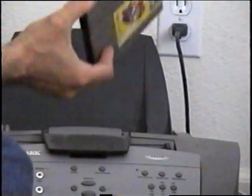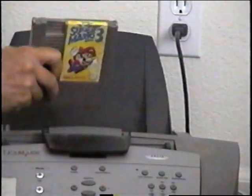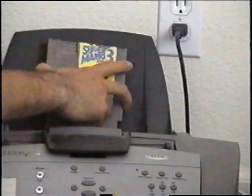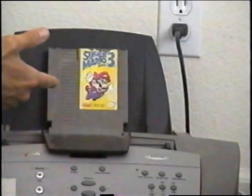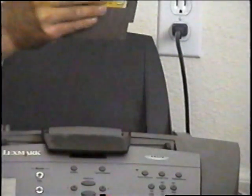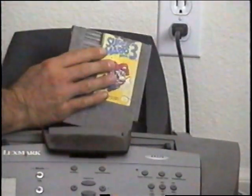Next game, of course, is possibly the most popular Mario Brothers game in the NES's history. I'm talking about Super Mario Brothers 3. That's right, Super Mario Brothers 3. This, believe it or not, is the original Mario Brothers 3 cartridge that me and my family got for Christmas.